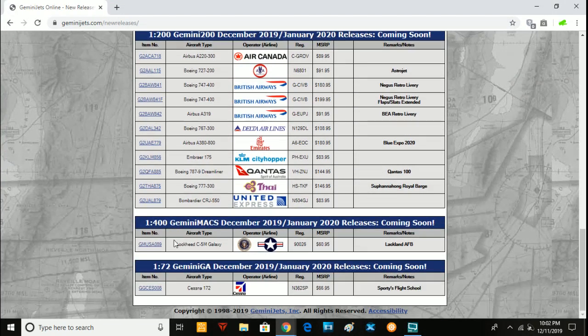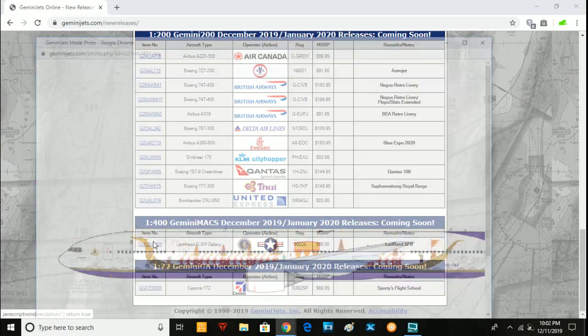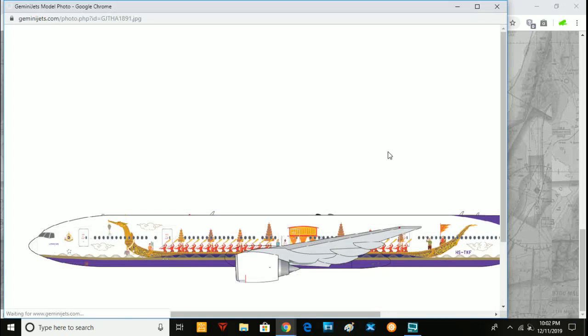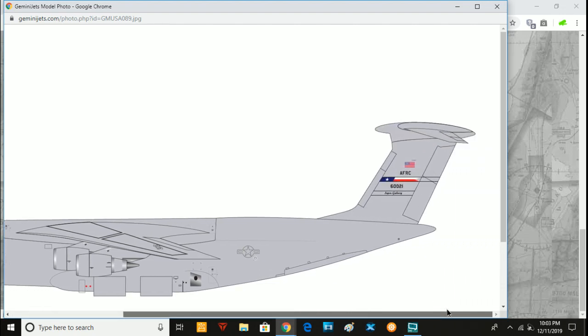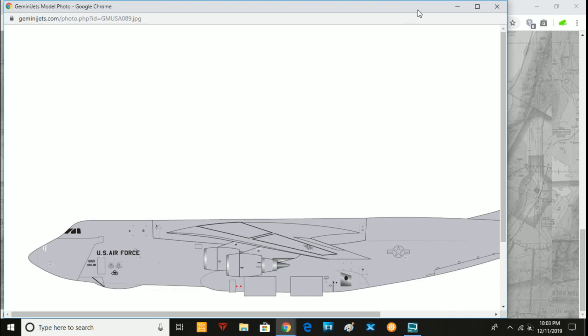Alright, we're going to go down first to the 1/400 Gemini Max. We'll do 1/200 next. Gemini Jets should really just stop doing Gemini Max separately and just include them with the 1/400 Gemini Jets, just like they do with the 1/200 models. Just make that change. It's much better. The Max models aren't any more special or different than the normal ones. This aircraft is registered as 60021 at Langley Air Force Base. It's a C-5M Galaxy.